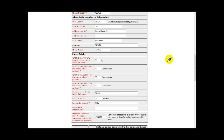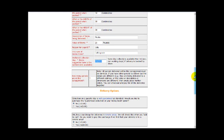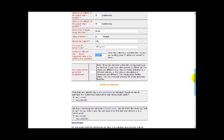Any special instructions, so this would be where you would tell the courier where the item may be left, so we'll put something like left in porch, and then the date that we want the pickup to take place. 3rd of the 3rd. This video is being produced on the 2nd of the 3rd. Were we to do this before 10 AM, then it would almost certainly give us a possible collection on the same day, but because it's after 10 AM it is advising us that tomorrow is the first pickup date that's available.